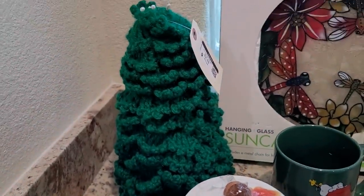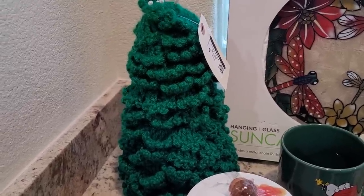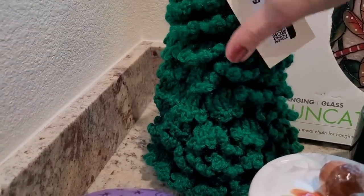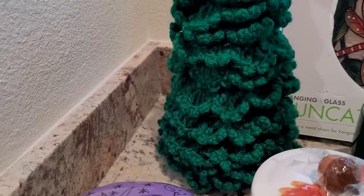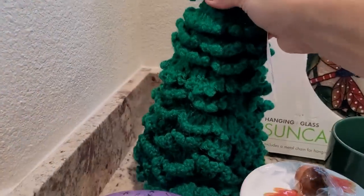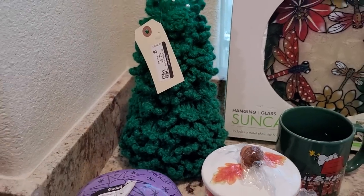Back here, we have our crocheted Christmas tree. I can just imagine all the work that somebody put into making this amazing piece, all the ruffles that look like branches, and I'm sure some of you are so crafty, you could make some amazing decorations for this lovely, lovely tree. I paid $3 for it. I am going to ask $15.